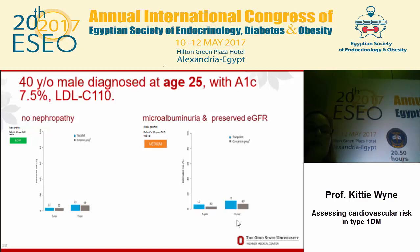So the question becomes with my patient who was almost 40 years old, even with his duration of disease, whether it's 15 years or 32 years, because my patient had no albuminuria, he stays in the low-risk group. And he's smart, he's going to run this calculator for himself, and he's going to come back to me and say, I don't think I need that medication. And I'm going to have a hard time arguing against him.